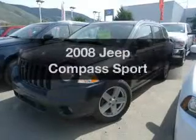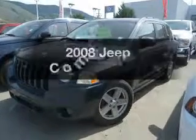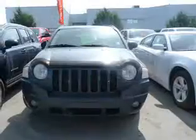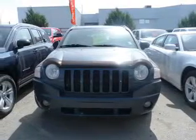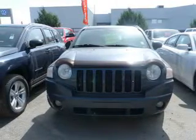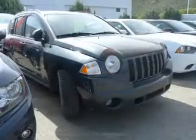Presenting the 2008 Jeep Compass. Travel the roads in style and comfort in this great vehicle. The powertrain includes front-wheel drive with an efficient four-cylinder engine connected to a smooth shifting transmission. The anti-lock braking system will help deliver you safely to your destination.